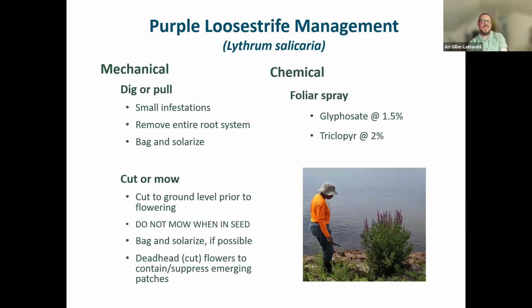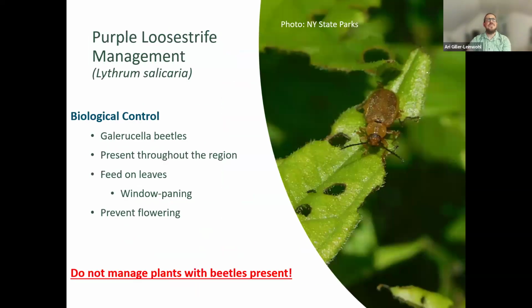Purple loosestrife management, digging can work, but you need to get that whole root system. As I was saying, deadheading flowers or seeds before they are mature is another good stopgap method. Do not mow these plants when they're in seed, but mowing before they are in seed can be decent in terms of control.